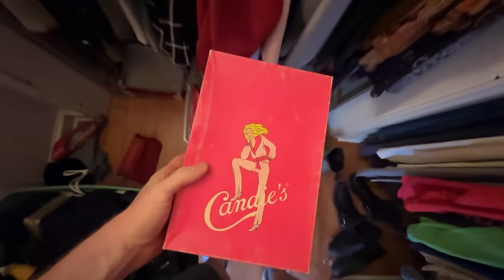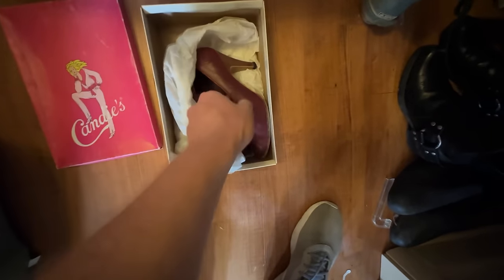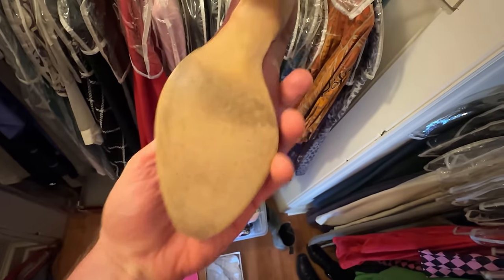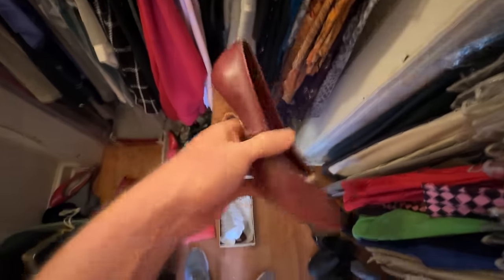So I had to take this out and show you. First of all, I love the box. And these are these Candies high heels. But as you can see, they are well worn. Let me know in the comments section if you used to rock the Candies back in the day.